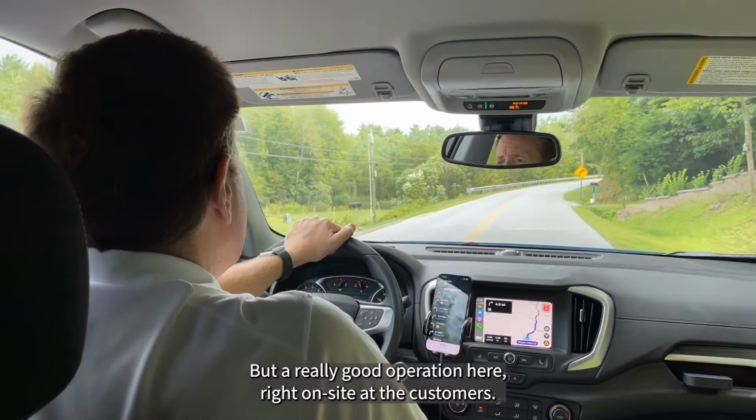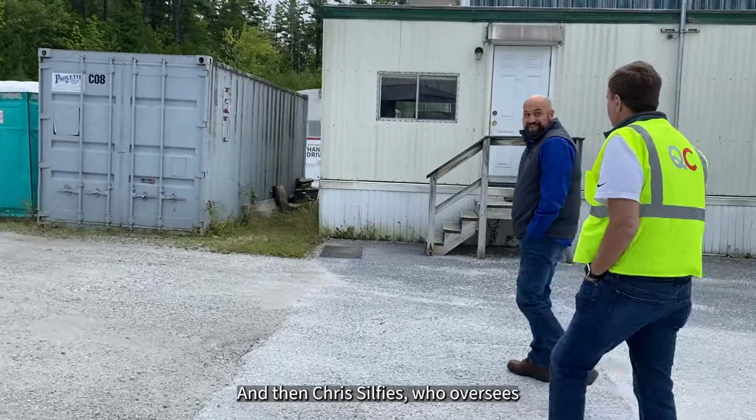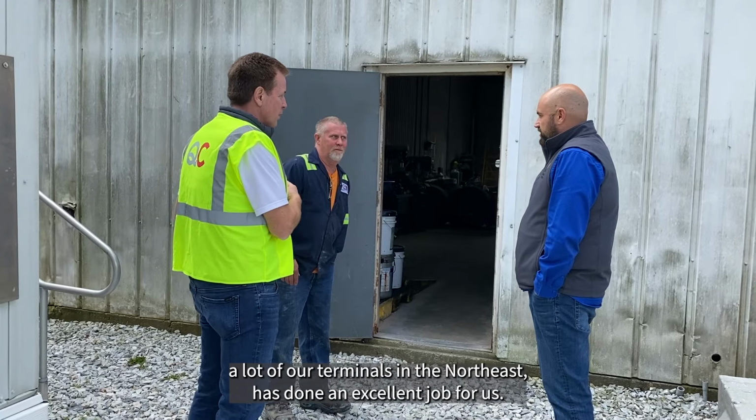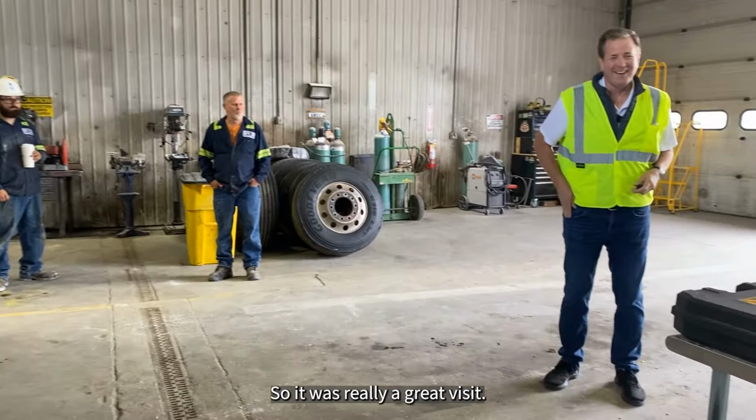But a really good operation here, right on site at the customer, so it's very efficient. And then Chris Silfies, who oversees a lot of our terminals in the Northeast, has done an excellent job for us. So it was really a great visit.